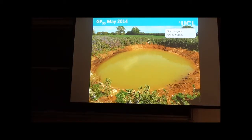But there are, in fact, you can't see them, well, there's one submerged species. We've got Chara vulgaris, which is the common stonewort, I think. And the hard rush, Juncus inflexus, just coming up on the margins now, where it's wet again. So this is May time, so early spring for the UK, pretty much.